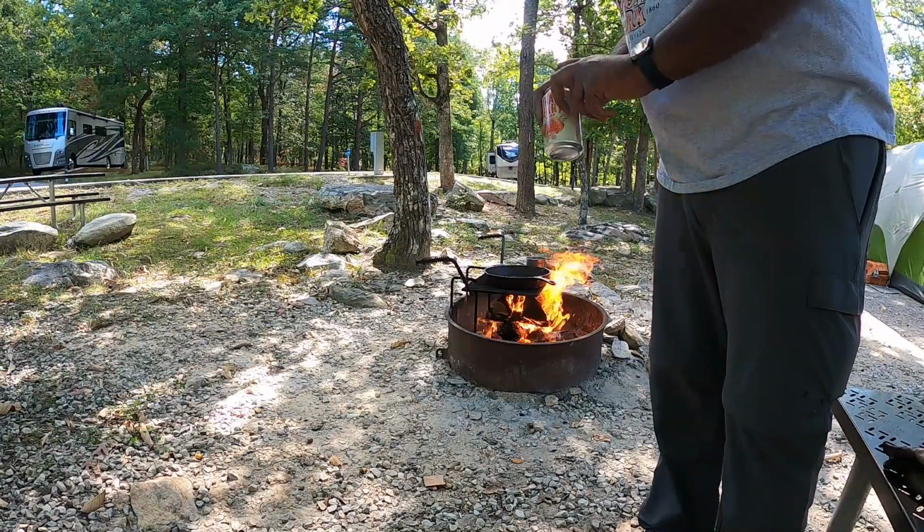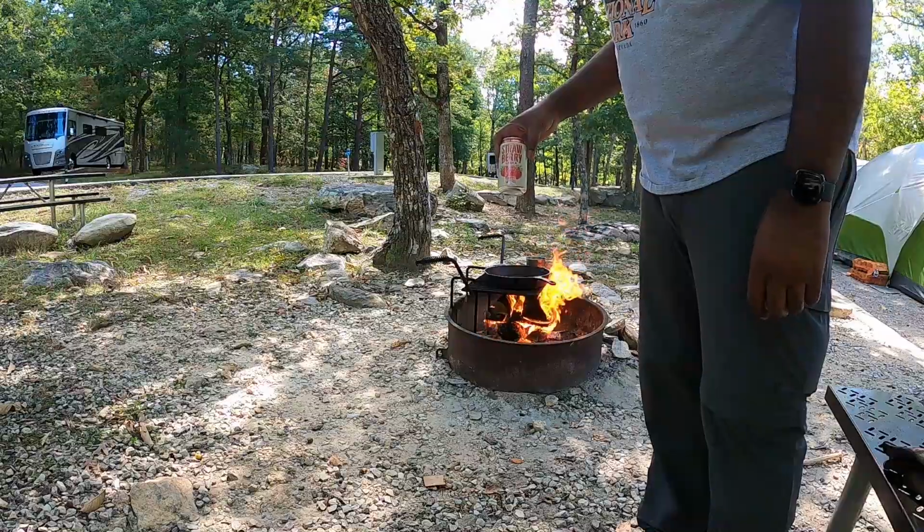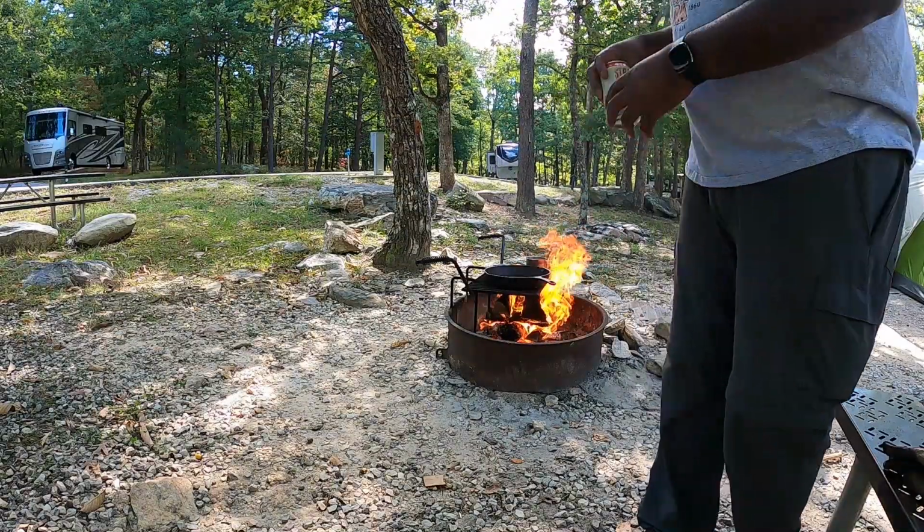Today we have some strawberry lager that we got at the Walmart in Oxford, Alabama. It's pretty tasty.